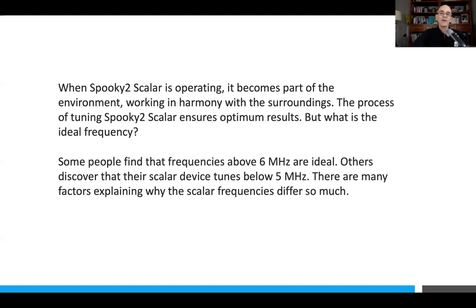Now, some people find that frequencies above 6 megahertz are ideal. Other people find that their Spooky device tunes below 5 megahertz, and they get quite worried. They think, gosh, there's something wrong with my scalar unit. I read elsewhere 5.4, 5.6, 5.7, 6 point something, and mine is below 5. Mine is 4.9 or 4.8. Is something wrong? Well, the good news is no.